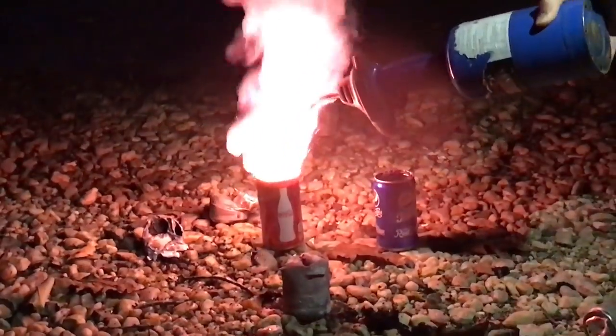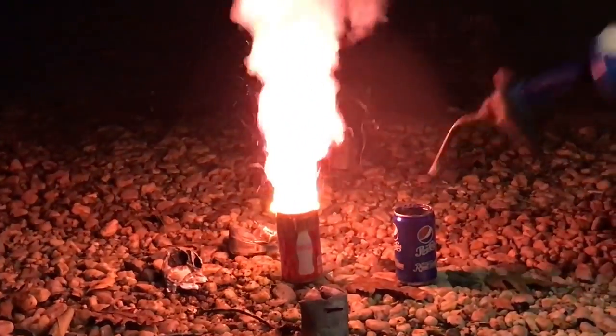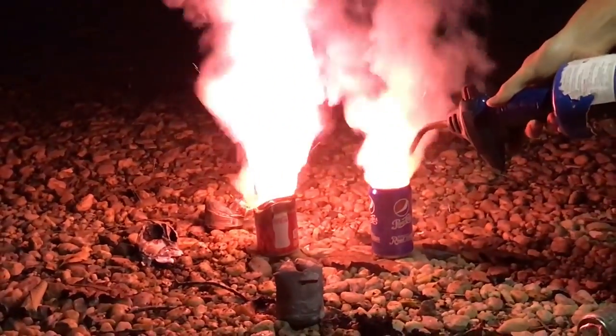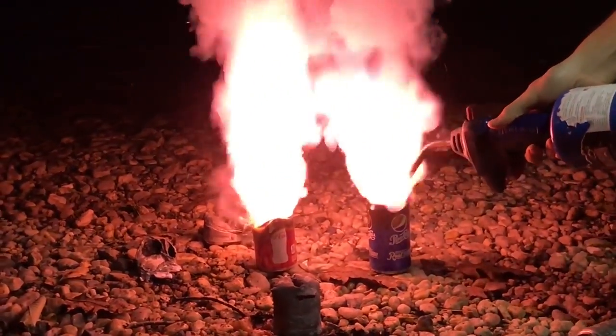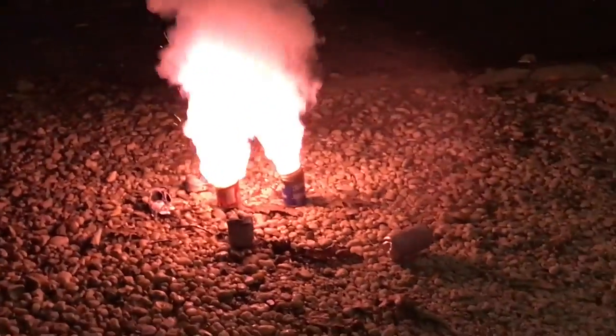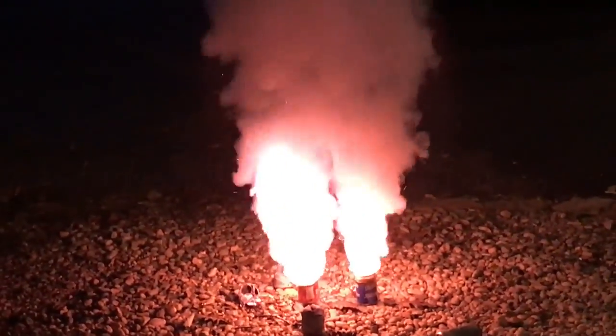Oh baby. Ooh, nice and red. Look at that red delicious flame. Woo! Oh, it smells like Coke. Oh my gosh, this stuff is burning like crazy. Wow, that's hot. Woo! Light it up, baby. Coke versus Pepsi. Comment which one's better.